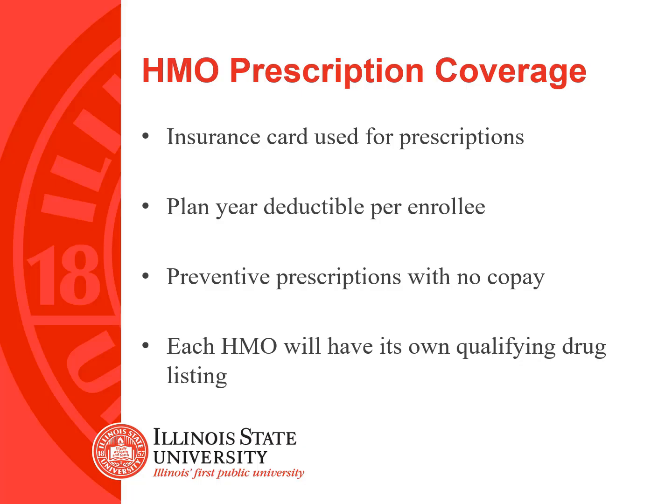Each HMO will have its own qualifying list of drugs to determine the tier and cost of the prescription. Preventive prescriptions are available with no copay. There is also a reduced Tier 1 pharmacy benefit for HMO members. Certain medications are available for a reduced copay when obtained in either a 30 or 90-day supply. Please contact your health plan administrator to learn more about this benefit and which medications apply to the reduced copay.